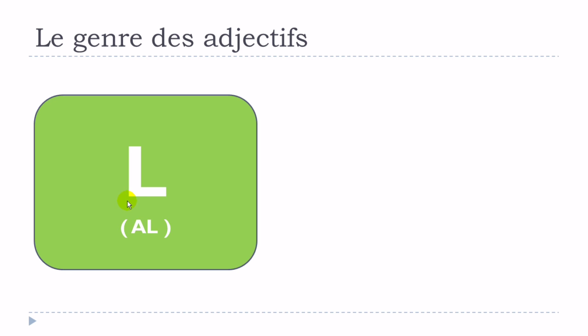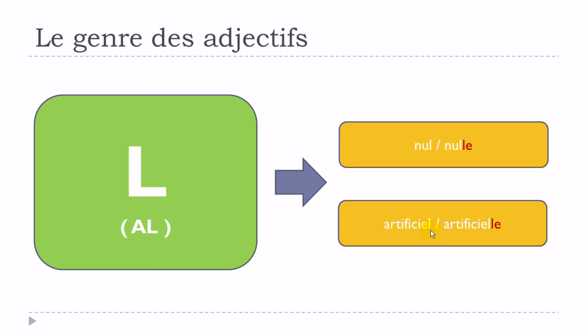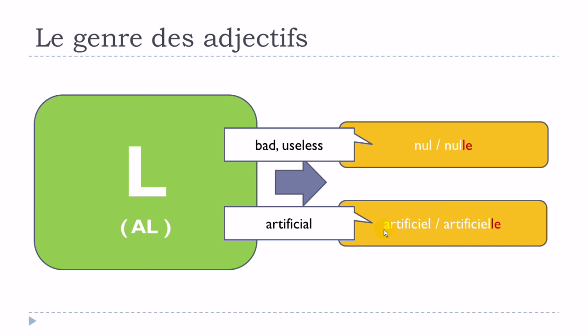If your adjective is ending with L, okay, but not AL, okay, so L. Nul will become nulle. So phonetically it's the same, but then you double the L and you put E at the end. Okay, so nul and then nulle. Phonetically it is the same thing. Same thing here, artificiel will become artificielle. You pronounce it the same way, but then you double the L and then you put E at the end. Okay? And the meaning, nul, artificiel.